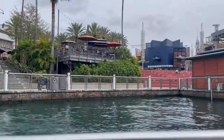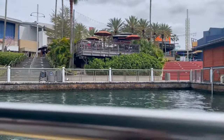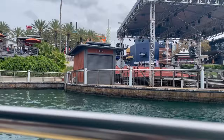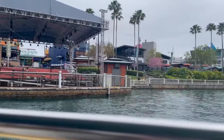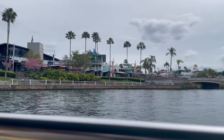All right, that's going to do it here for our day at CityWalk. Lunch at Cowfish was amazing. And I would also like to mention that we were able to use our Universal Studios food and beverage card that we had purchased for Mardi Gras. We still had some money left over on it, surprisingly. And so we were able to use that towards our bill at Cowfish, which was awesome.